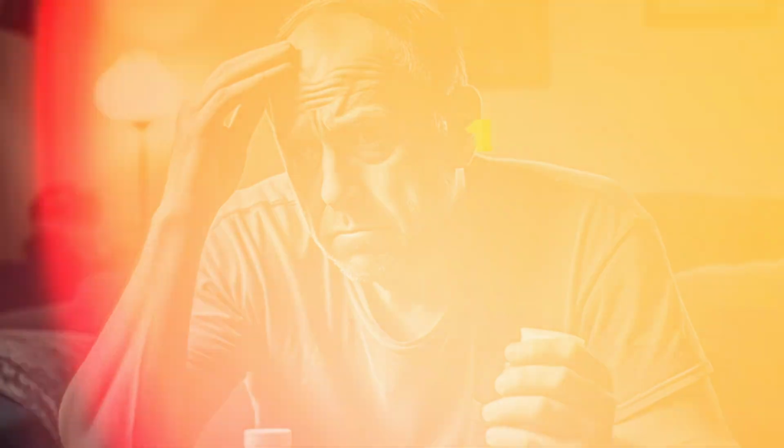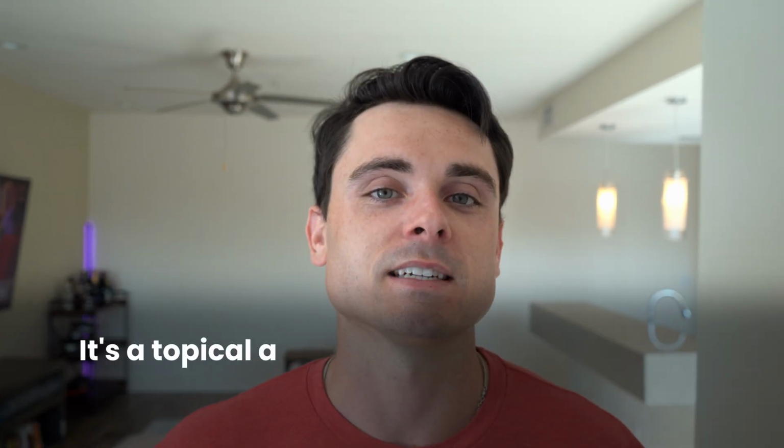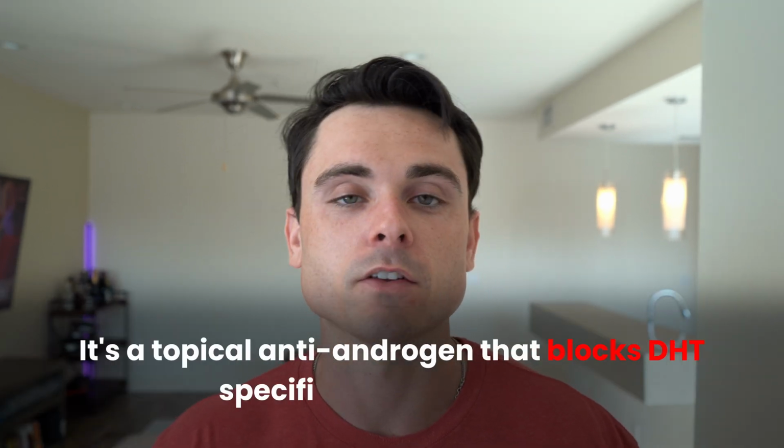1 milligram daily, see how it works for you, because for about 90% of men, it's a great option for preventing further hair loss. 10% of people definitely experience side effects. And of those 90% who don't experience side effects, they don't get the best results, very mid results. So what else is out there? That's where this comes in. It's a topical anti-androgen that blocks DHT specifically on the scalp without running the risk of inducing those sexual side effects from lowering DHT systemically throughout the body.